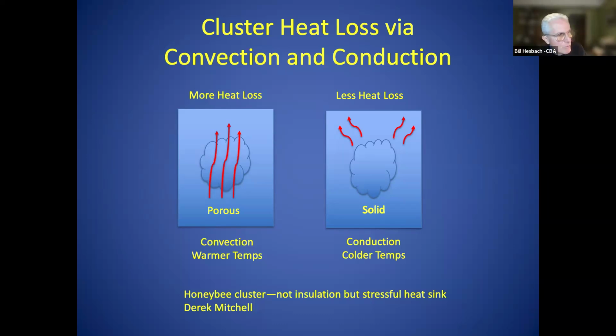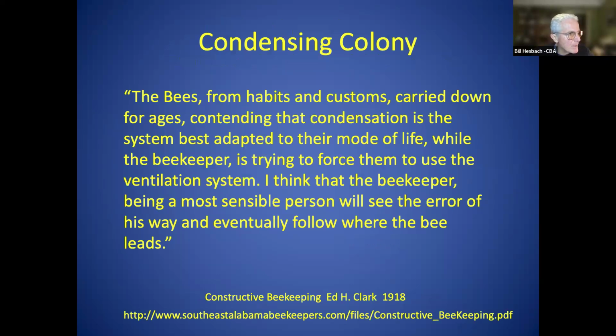There are times when the configuration of a winter cluster may act more like a solid, which means that insulation is extremely important on the outside of the box and especially above them at that point. And also when it's porous, in warmer temperatures, we're not even concerned about bees at that point.